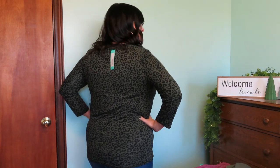Here's the dark green animal print. I don't know if I'm crazy about the sleeve length, but it is really comfy. It is kind of pulling right here too, just the way it's cut. It has a little side split right there. It has the pocket for your snacks. I think it'd be really nice layering, like if you put a cardigan on over it. Not the pink one. I mean, you do you. But it's just kind of a nice basic.